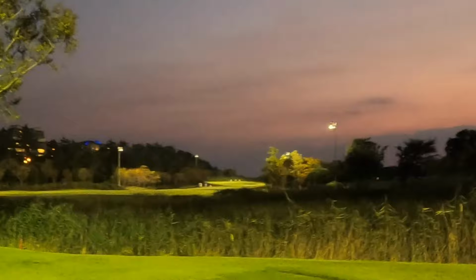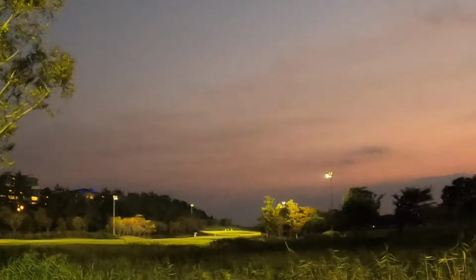Hole number 9, last hole, 520-30 yards from the tee. This is a night golf and very beautiful view on the right side, sun setting. We have the lights.